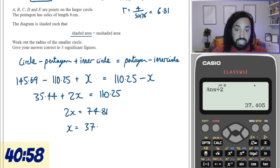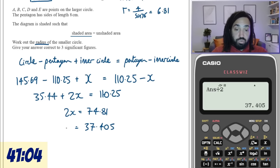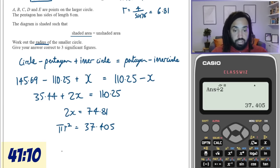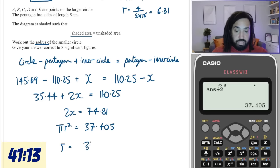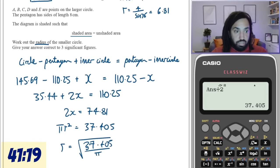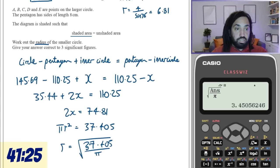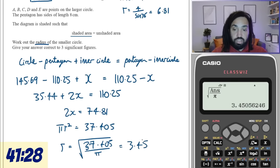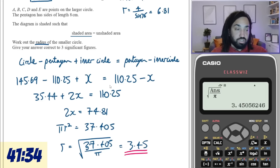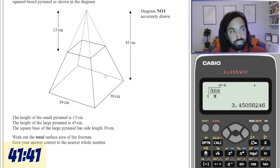Okay, and remember that x is the inner circle, and the question is asking us to find the radius of the small circle. So if x is the inner circle, we know it's equal to pi r squared, because it's a circle. So to find the radius, we need to just take this number, which was our area, divide it by pi, and then square root. Gosh, what a question. Okay, great. We get 3.45. Okay, I might be off by a decimal place or something because I did lots of bad rounding there, but I was rushing. Oh my gosh.